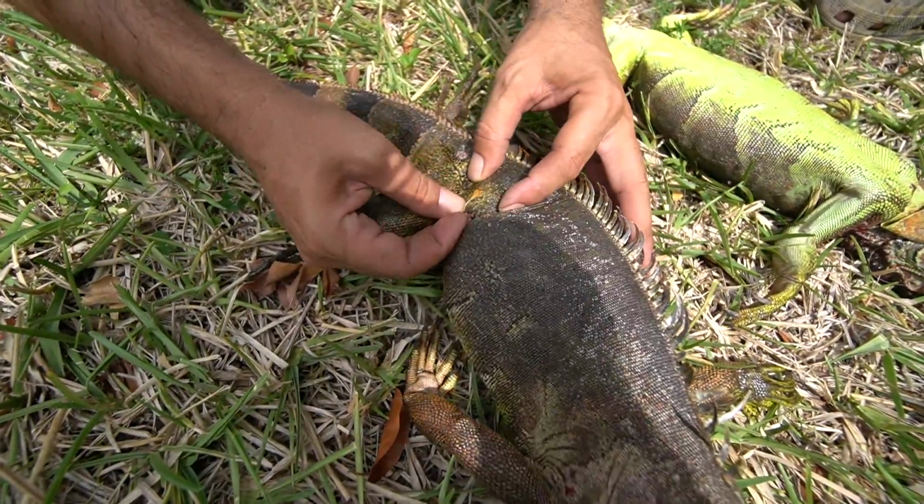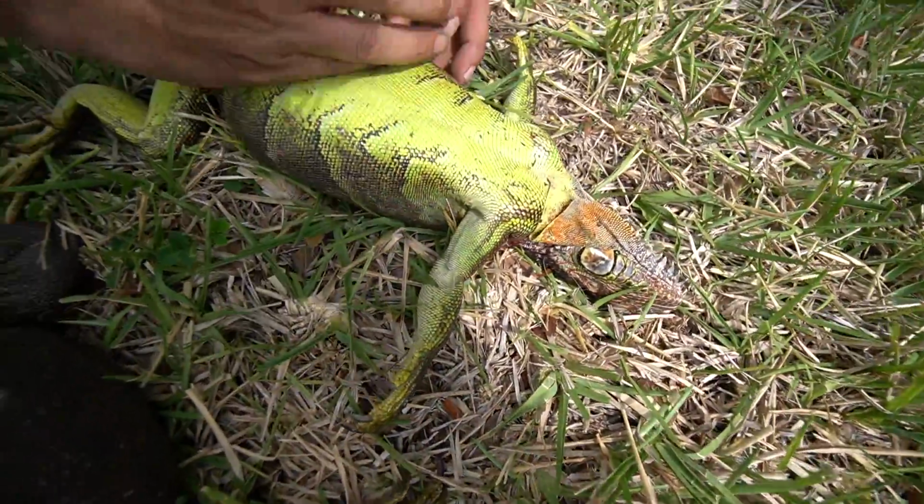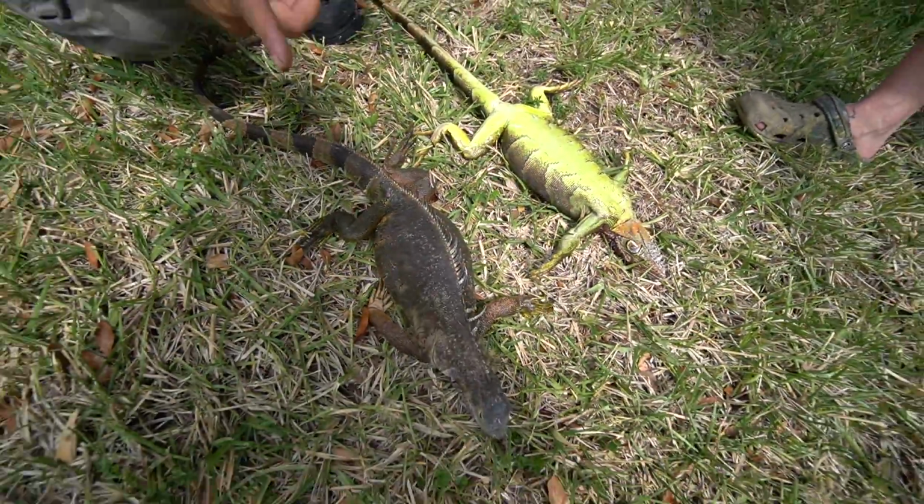And one of the yolks is already coming out. Oh, wow. But these are 50 to 70 eggs in both of these. There's two individual sacks. Wow. Well, hopefully you'll be able to see that today.